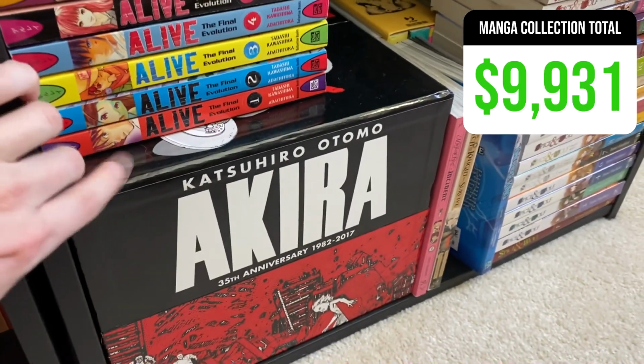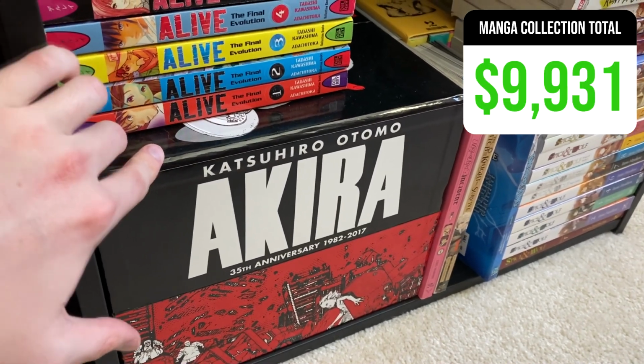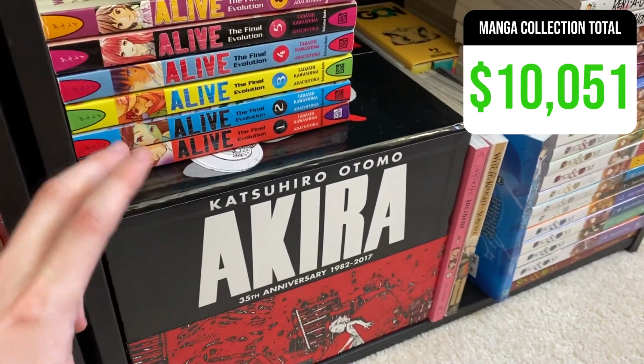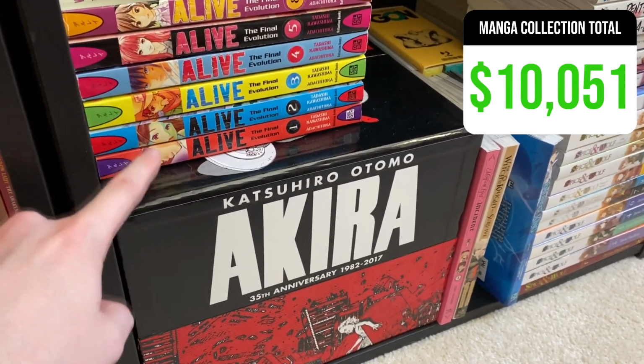So here we have the Akira box set. Again, got this so long ago, can't really remember. I think I paid $120 ballpark for this, but shout out to the OG manga collectors who remember when this was like a $500 item.